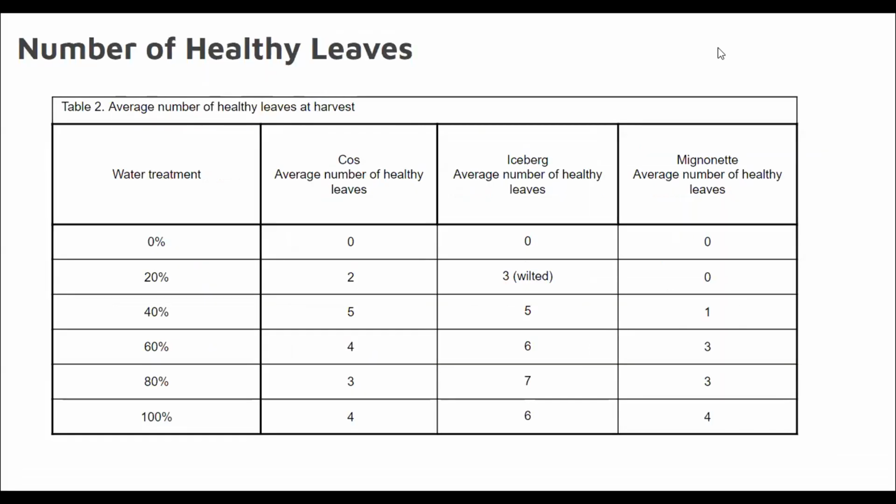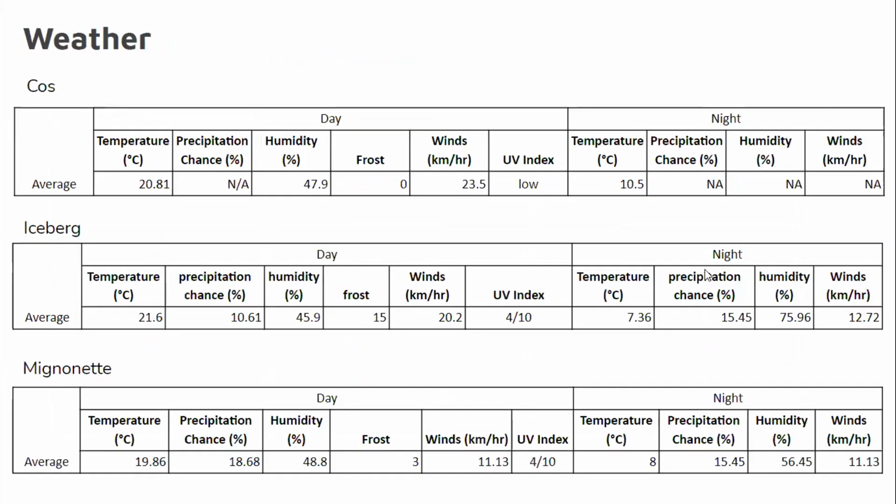We counted and averaged the number of healthy leaves at the time of harvest, and you can see that the best harvest output in cos is 5 leaves in 40%, iceberg is 7 at 80%, and Mignonette is 4 leaves at 100%. Looking at the weather patterns averaged over the 45 days, we can see the different climatic conditions that the lettuce grew in.